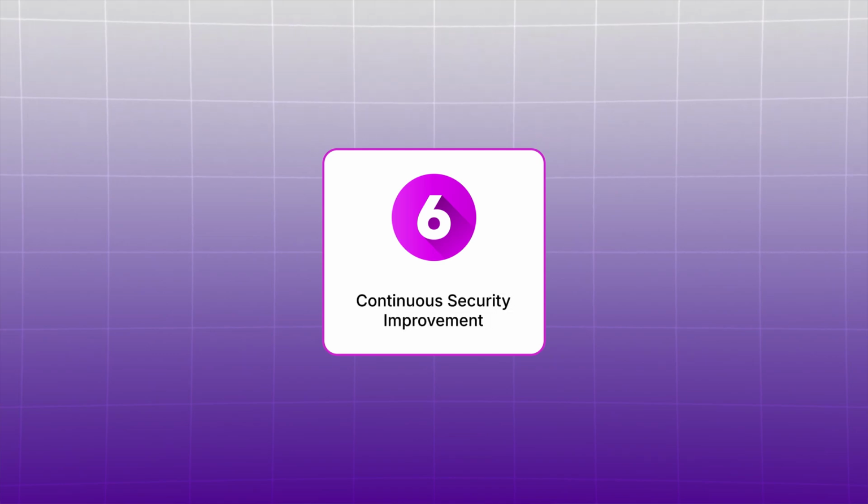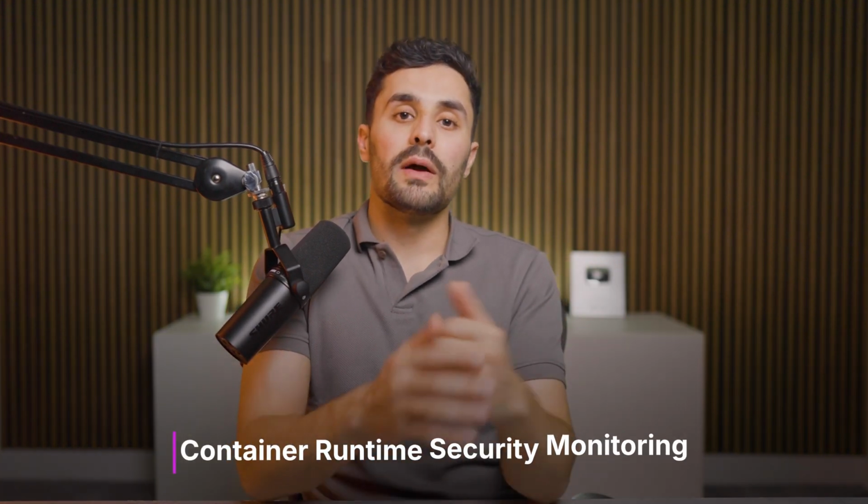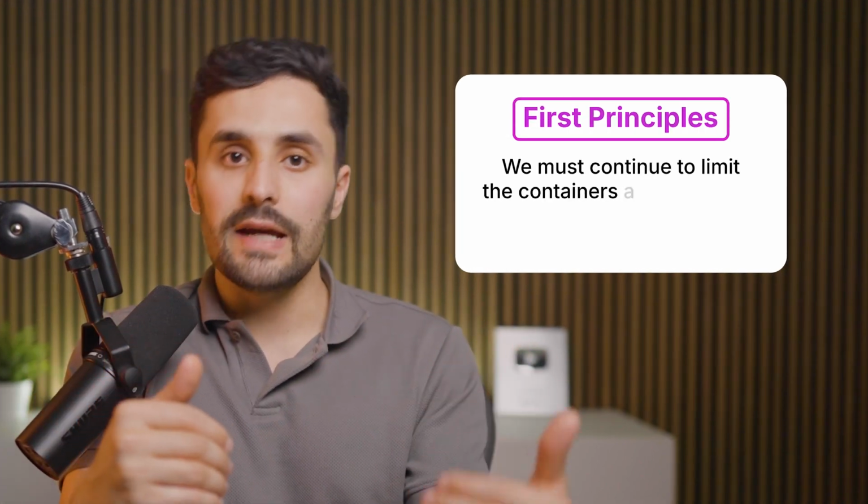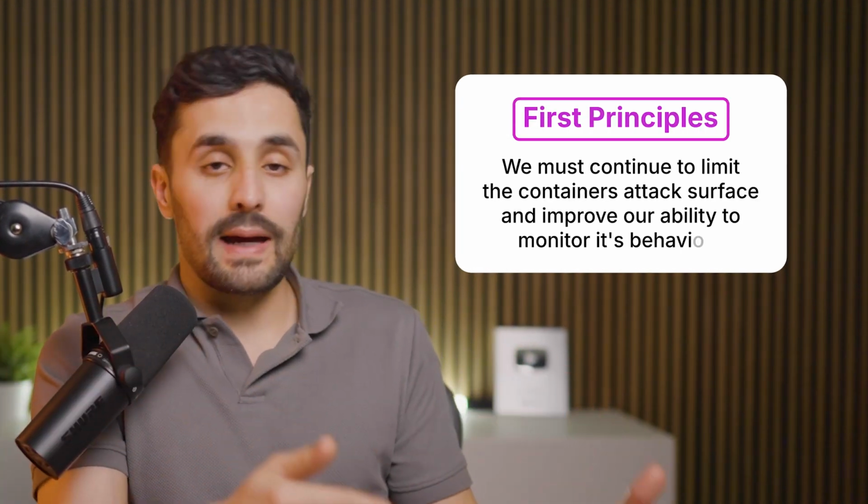Step number 6, with our secure pipeline in place, our work isn't done. It's actually just the beginning of a new phase. So once our basic pipeline is operating smoothly, we continuously refine and enhance it. We might implement stricter scanning rules as our security maturity increases, or integrate more specialized third-party tools for deeper static code analysis. And perhaps we add container runtime security monitoring that can detect unusual behavior patterns that might indicate an intrusion attempt. The first principles idea here is to continually limit the container's attack surface and improve our ability to monitor its behavior. And as we identify new vulnerabilities or security gaps through our monitoring or through industry advisories, we update our pipeline to enforce newly identified best practices.